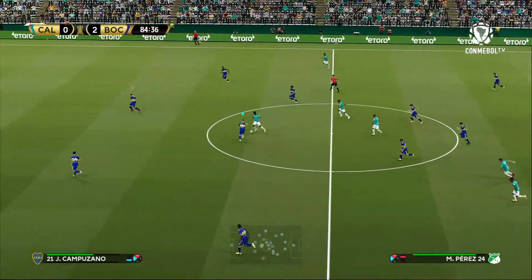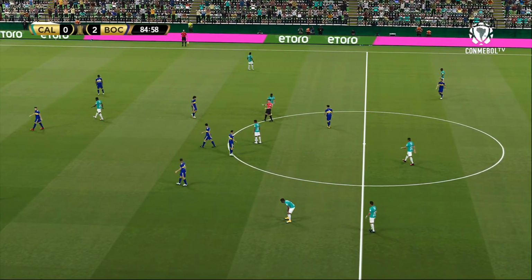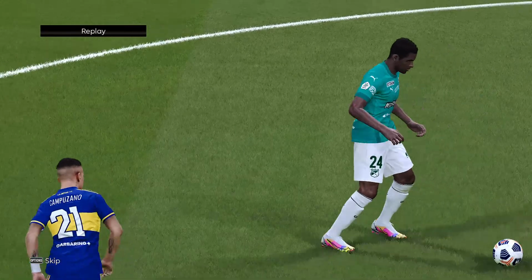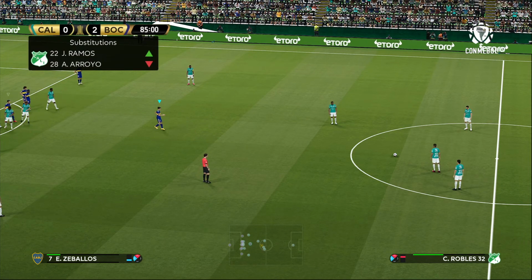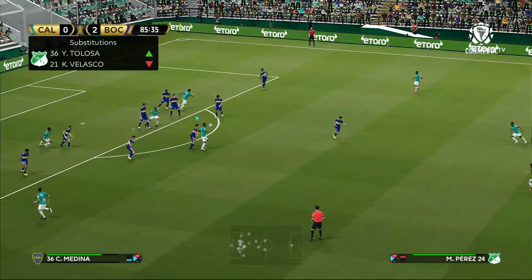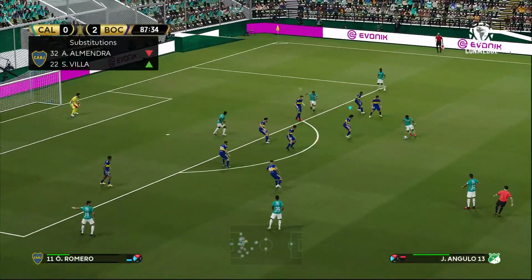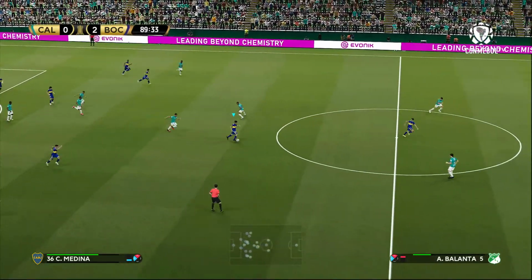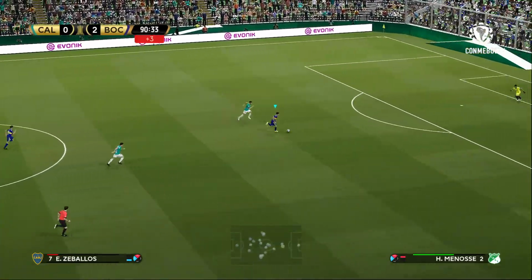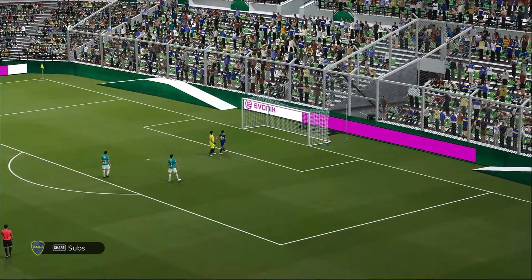Defending from Cali there. Boca. Foul. Possession, ball forward for Zabaleta. He's in the room again. Chips the keeper. Not high enough. Keeper gets gloves on it.